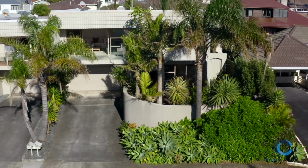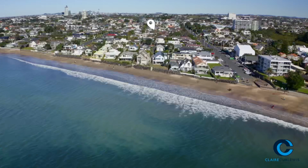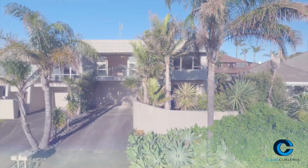My name is Claire Kerr-Lewis and I am absolutely thrilled to be presenting this lovely townhouse in Milford to the market. Here we are at 1/6 Milford Park Place, a beautiful, quiet cul-de-sac, 250 metres flat stroll to Milford Beach just over there. Please come on in and take a look.